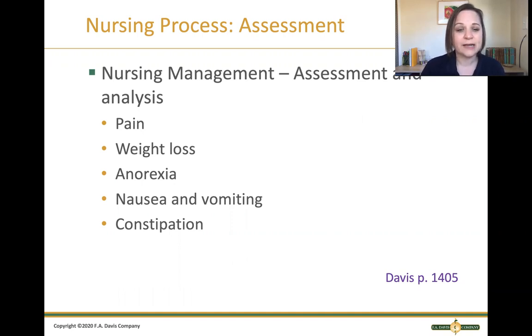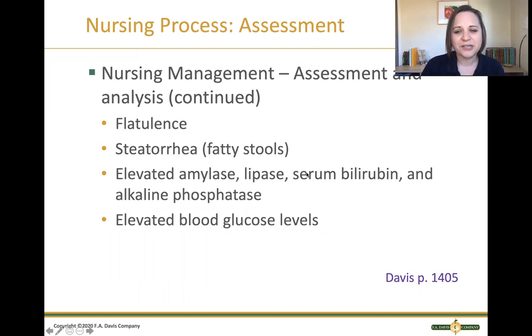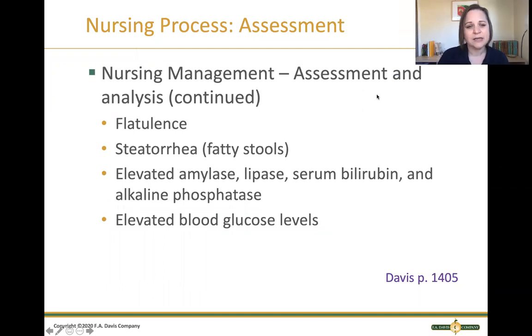Looking for nausea and vomiting, and any problems with bowel elimination, including constipation or diarrhea. Assessment is also going to include assessing for flatulence. Flatulence is the passage of gas. Fatty stools, and we want to look at their labs specifically for those pancreas-producing enzymes, amylase and lipase.